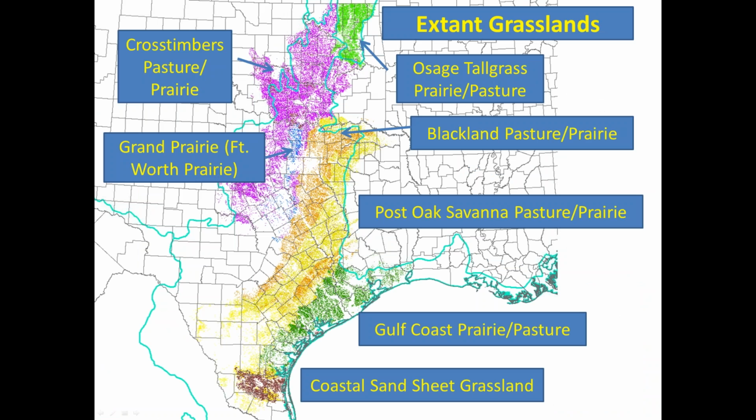And then here's an example of some of the things you can do with those data. These are the extant grasslands by type that were defined there within the LCC. So you can see cross timbers and post oak. These are the grassy parts of sort of woodland, grassland, alternate type vegetation. And you can see the Grand Prairie, the Osage tallgrass, and so on, all the way down to the Gulf coastal sand sheet there in the very south, which occurs on deep sands in the far southern part of the LCC within the U.S.